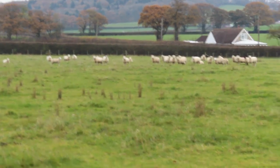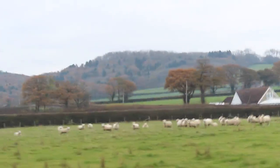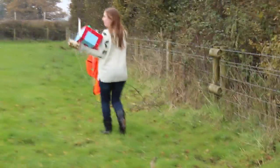I think they noticed us. Sheep's a running theme with us. Cass is making a quick escape before the landowner comes and gets us. Okay, we're nearly at safety. No one's chasing us. It's okay.